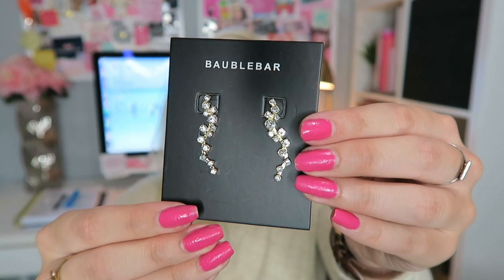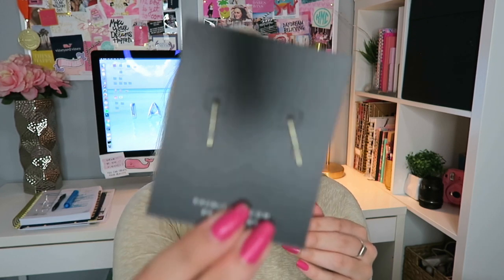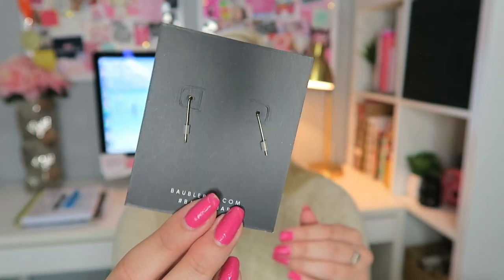I've been wanting to try a pair of Baublebar earrings. Look how shiny these are. You guys know I love anything sparkly and shiny. They're just kind of like a hoop dangly earring, because that's what the back looks like. I think dangly earrings are so perfect for fall with the scarves and everything. It's fun to wear your hair up and then just a big statement earring, and these are seriously so pretty.